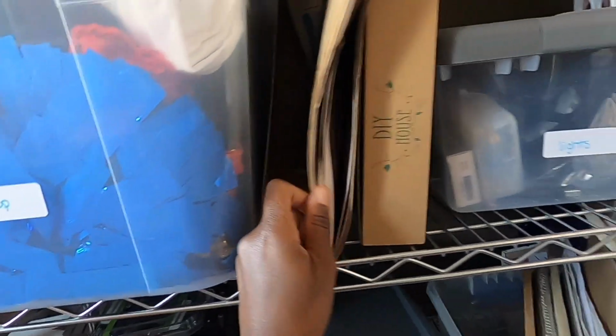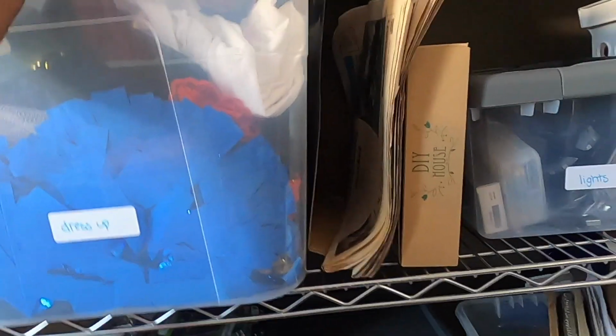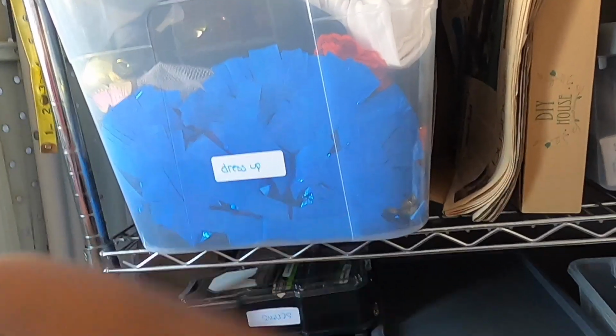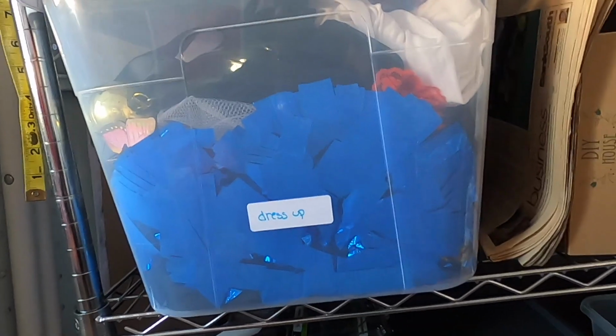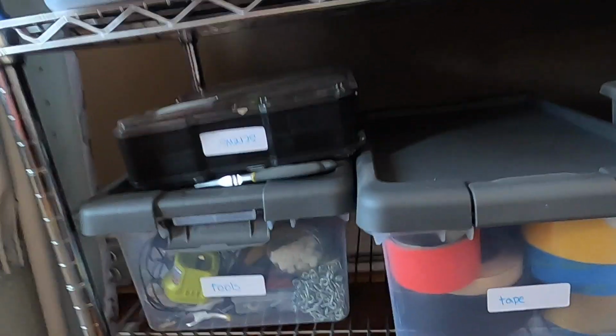These are newspapers. I save newspapers so that I can use them if I want to do paper mache, or if I need it for a template or something like that. This is a dress up box. This just has random stuff in it that's fun, like masks, cowbells, fans, pom-poms, just different things. Like if there's a dress up day at school, I can come to this box, pull some stuff out, ready to go. Down below, let's see.